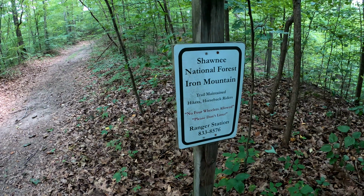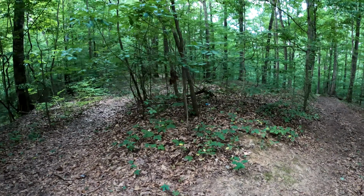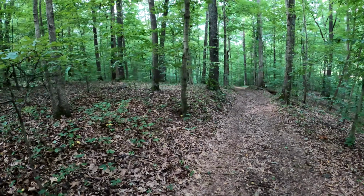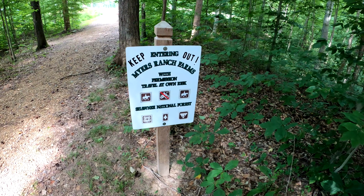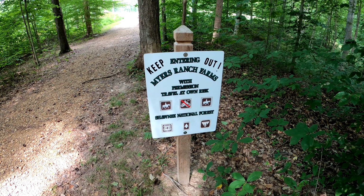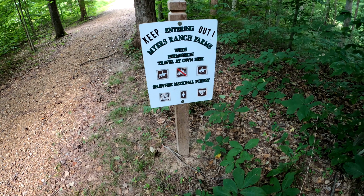Alrighty, folks, more signage telling us where to go. It's like, what's that way? The way they don't want you to go. Because that's where the cool stuff is at. Yep. Mountain lions and tigers and bears. Iron mountain lions. Gnarly tree up here. Alright. Entering Myers Ranch Farms. With permission, travel at own risk. Keep out. I really don't understand it.